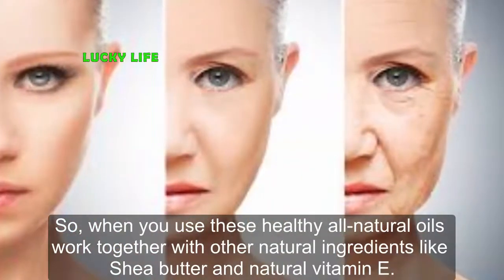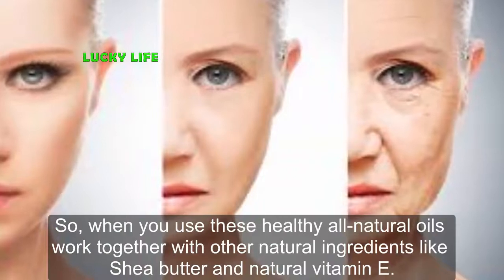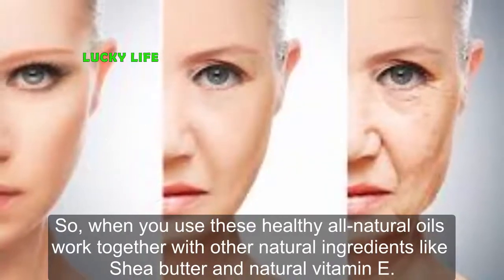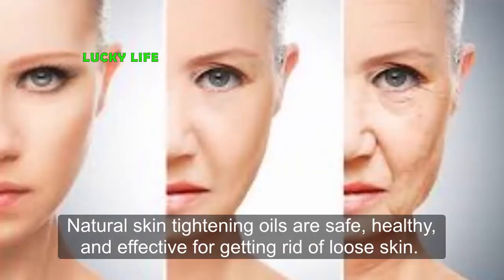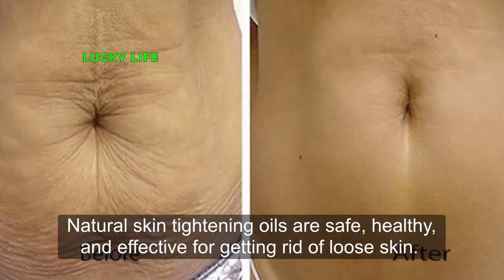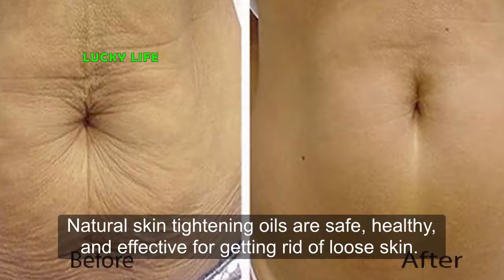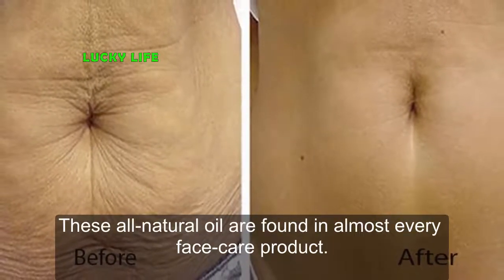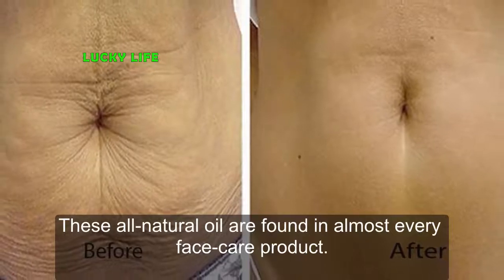So, when you use these healthy all-natural oils, they work together with other natural ingredients like shea butter and natural vitamin E. Natural skin tightening oils are safe, healthy, and effective for getting rid of loose skin. These all-natural oils are found in almost every face care product.